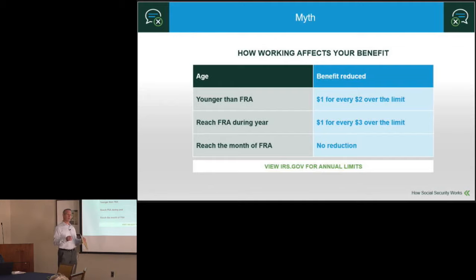But if you start collecting Social Security benefits before you have reached full retirement age, so younger than full retirement age, Social Security will withhold $1 for every $2 that you make over $17,640. And again, I have no idea where they come up with these numbers. So if you make more than $17,640, if you make $17,642, Social Security is going to withhold $1 of your Social Security benefit. So every month they'll withhold $1 of that benefit, and they'll keep track of it.